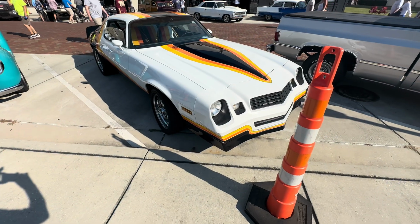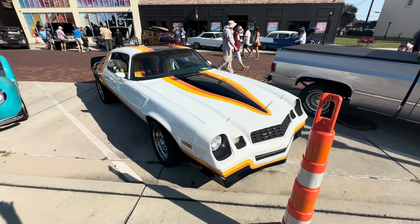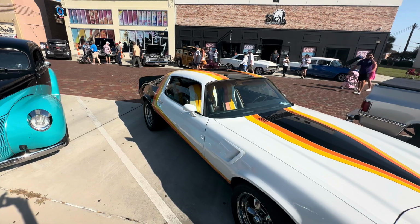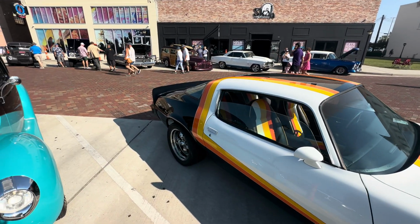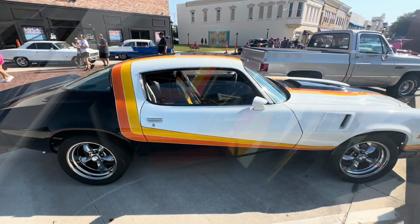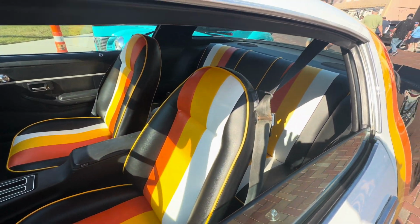Now on this Camaro here, I think it's a variation on some stripes you can actually get when it was new, as far as what's on the hood there. But then what they did on the back right here, I think is just all custom. They decided they'd go with their own imagination, and it looks pretty good. As you can see, he gave the seats the stripe treatment also inside here.